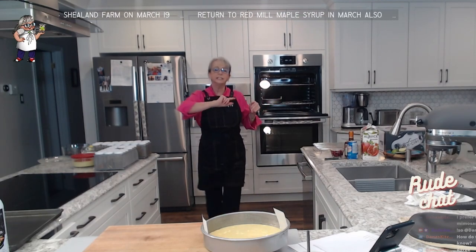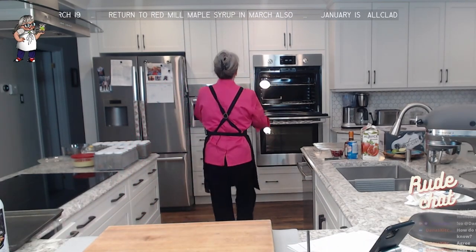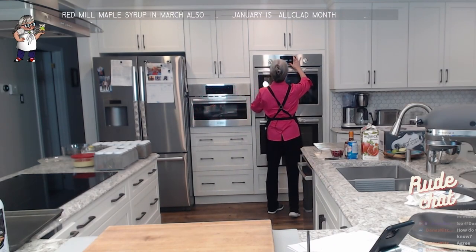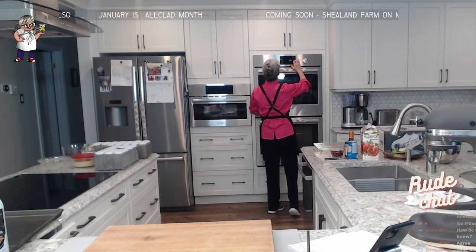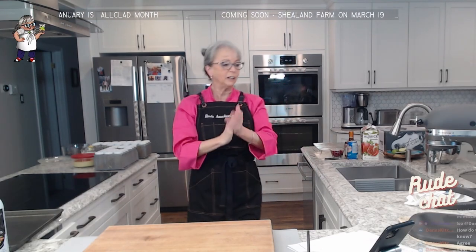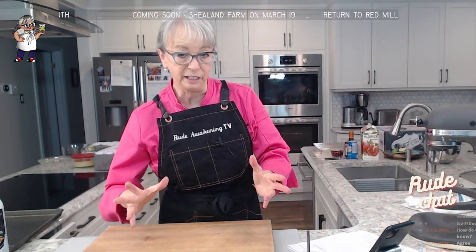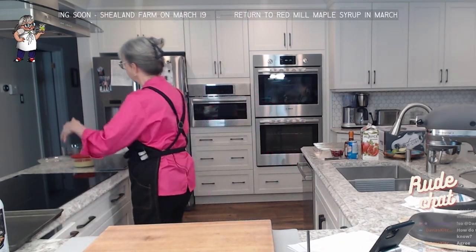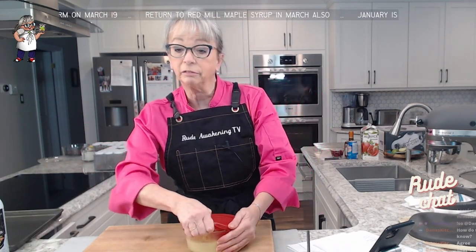So I'm going to set these in the oven at 350. I'm going to set my oven for about 25 minutes, not very long. Okay, so I've got it set for 25 minutes. That's all set. And I'm going to go through how I made the pastry cream. I'm not making it here today because pastry cream, as Bruiser will tell you, should be made the day before. It's imperative.